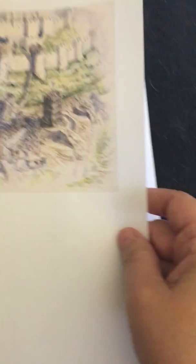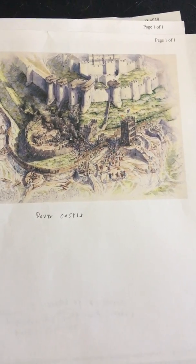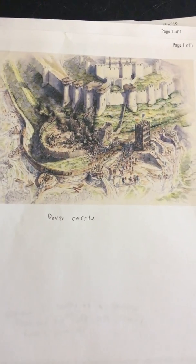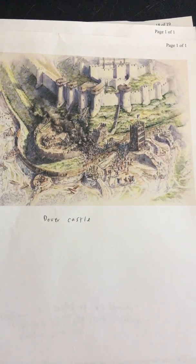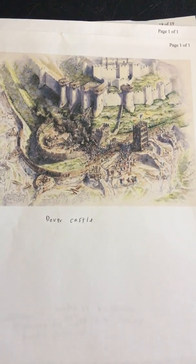And here's an example of Dover Castle, which is its most important structure during this time period that we're talking about. So Dover Castle was rebuilt partly as a stopover on the road to Canterbury. We're going to be reading the Canterbury Tales this semester. And the shrine of his turbulent priest, St. Thomas Becket, murdered in the cathedral by Henry's knights in 1170.